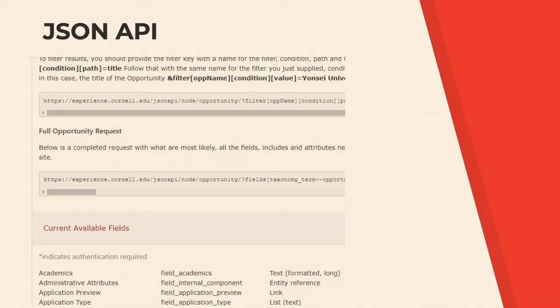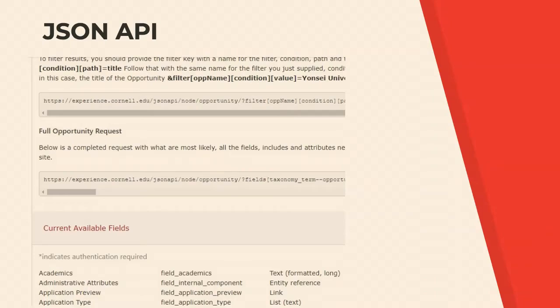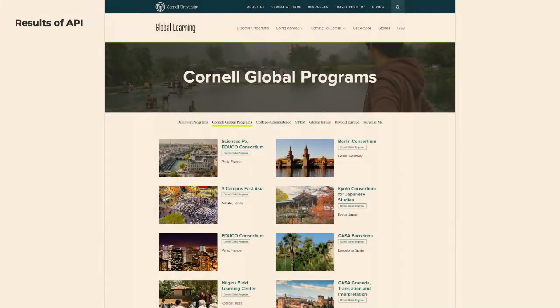There's a program actually, one of the programs at Cornell is already using this data. The Cornell Global Programs is running exclusively off of the JSON API of the Experience site. They've exposed an endpoint for the different content types that they want to expose, so the opportunities, and then that's searchable and customizable, so they could set up what fields do we want to pull out of this, based on which taxonomy. So the global programs is showing a specific subset of the Cornell opportunities in its own site, and everything just sort of works together. And Central IT was not involved in putting this site up at all, right? It's a free and open API, so that's cool.